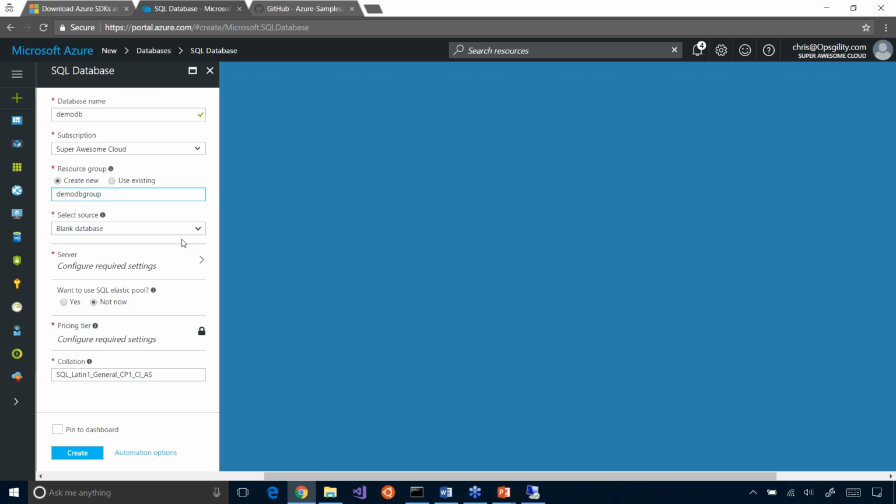Then I need to select the source of my database. So I can pick a blank database and just create a blank new database. I could pick a backup and restore a backup that I've taken of an existing database into this. Or I can pick sample. In this case, I'll pick the sample and I'll populate my database with the default AdventureWorks sample template.